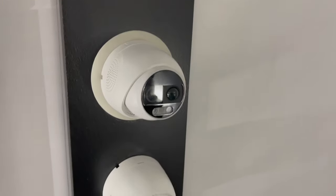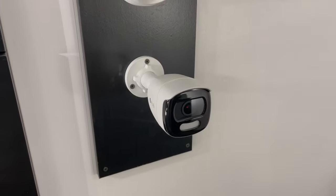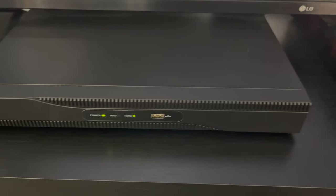There's a DVR and an NVR, but for this video, I'm just going to use DVR. So it's a box that's the brains of the operation. It's kind of where all the features take place, and we'll talk about some of those in a second. But the DVR system is looked at as the most reliable option. It's been around the longest.